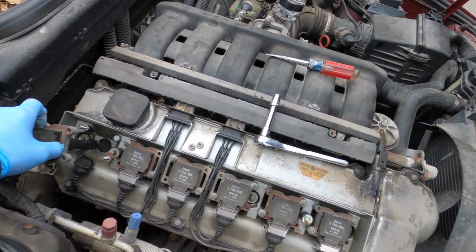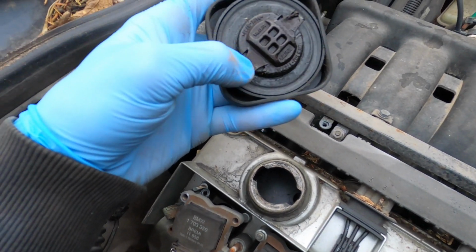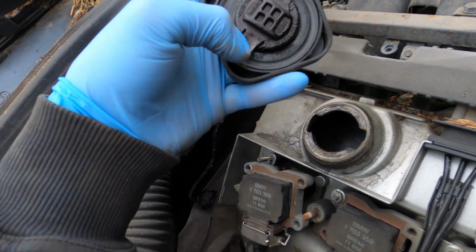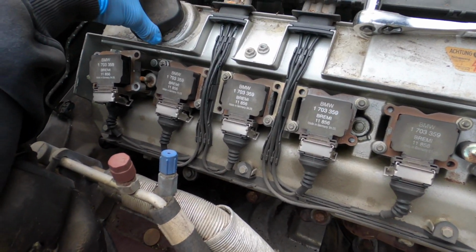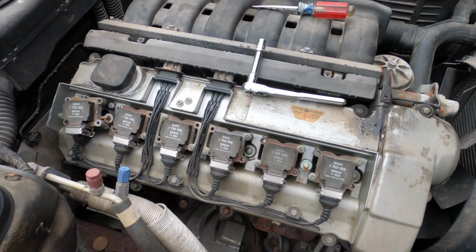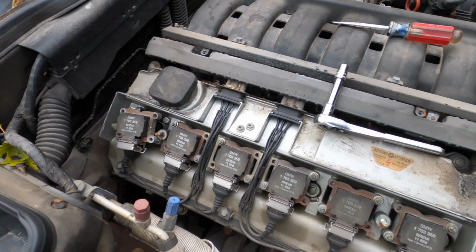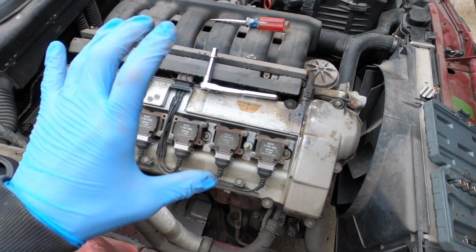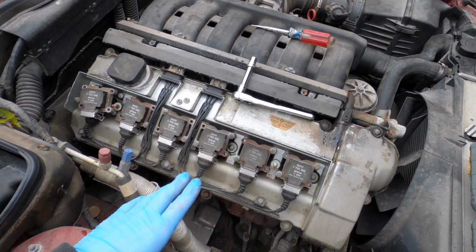Everything in here is really crusty. Inside here doesn't look too good. Very dirty. I want to pull off this valve cover and see what these trays look like, because I'm kind of concerned. So I might actually just do that. I might pull off the cover. I don't know. I don't want to waste my time, but I also want to see what these internals look like. So maybe I'll get it running better, and then I'll go ahead and do that.